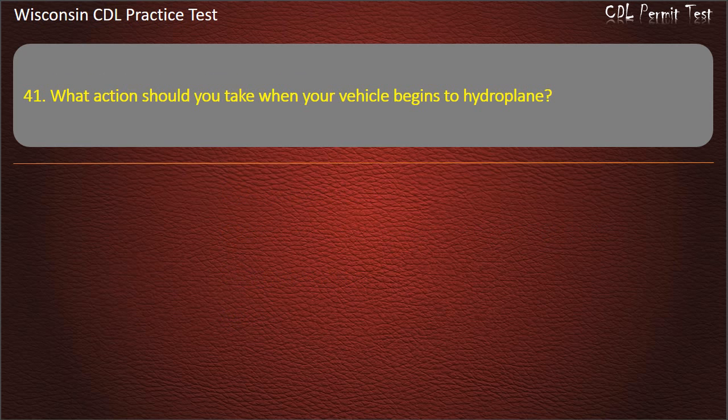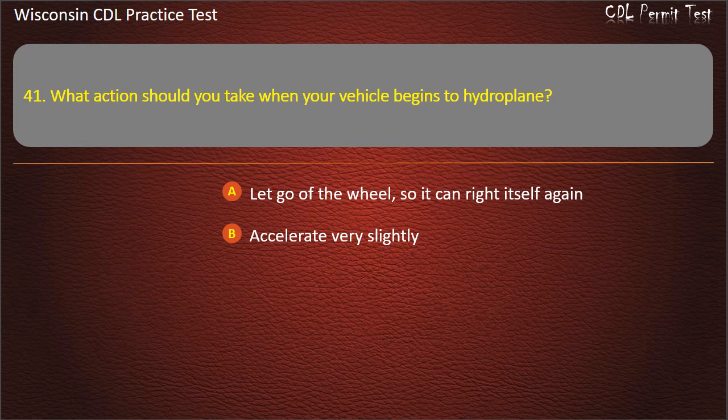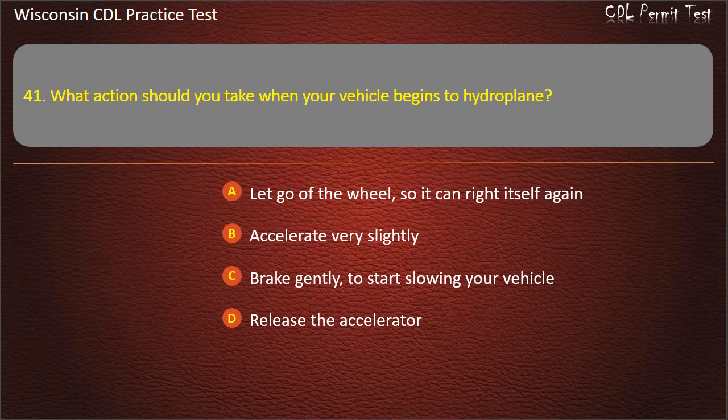Question 41. What action should you take when your vehicle begins to hydroplane? Let go of the wheel, so it can right itself again. Accelerate very slightly. Brake gently, to start slowing your vehicle. Release the accelerator. Answer. Release the accelerator.